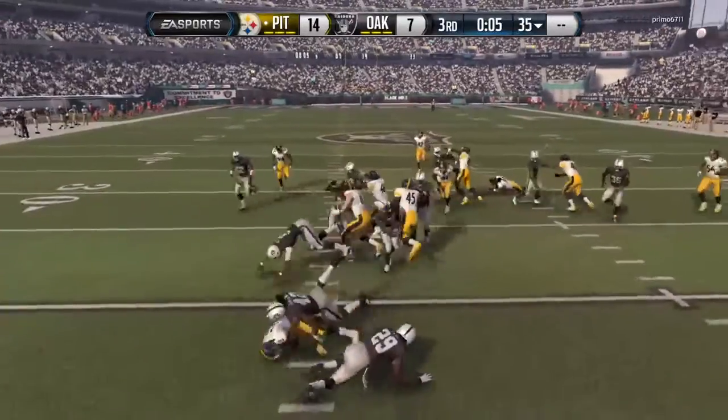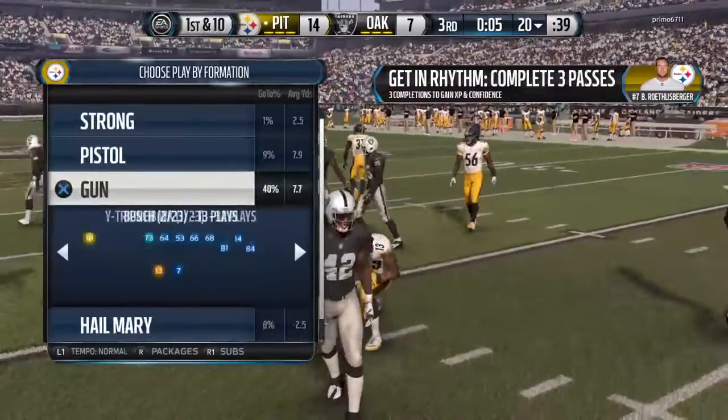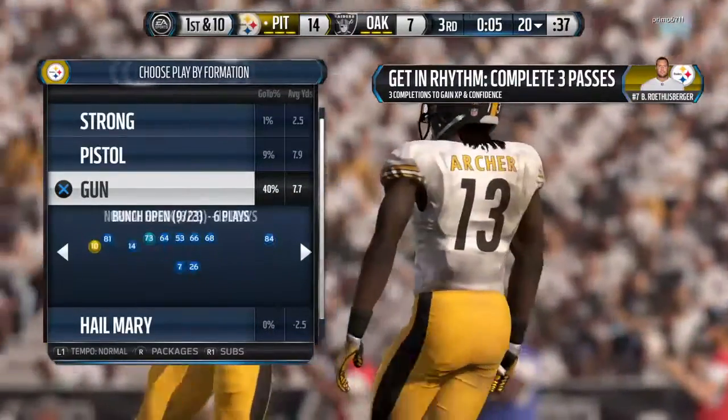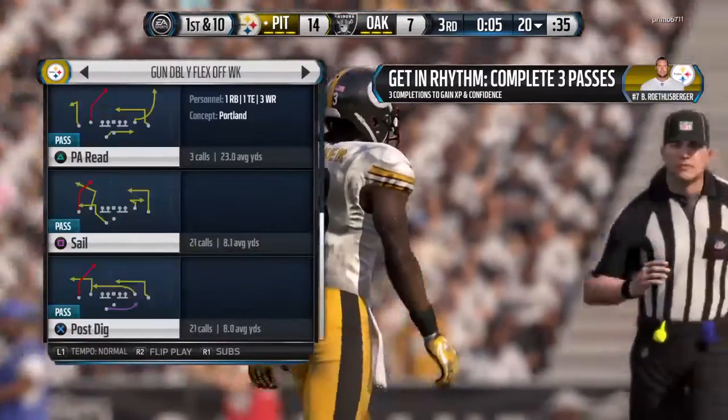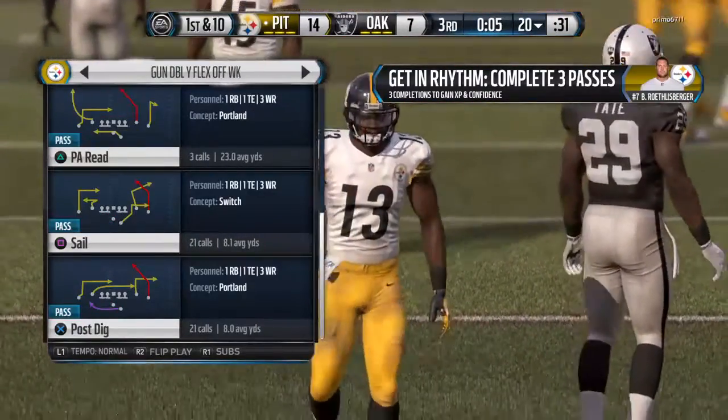Still on his feet, and they crash into him, ending the return at the 20-yard line. The Steelers weren't able to get anything out of their last drive and were forced to punt as they take the field here. Do you think they are going to vary their approach, Phil? Well, I hope so. I think they will.